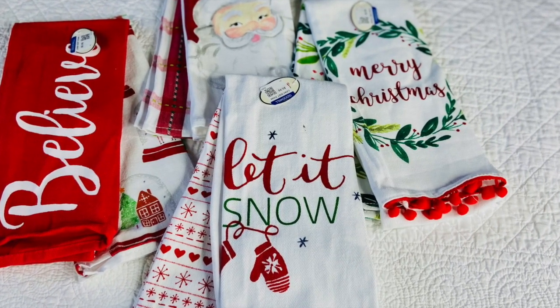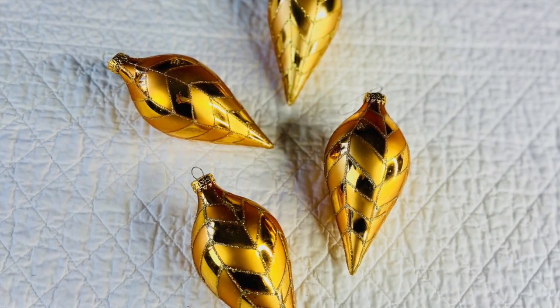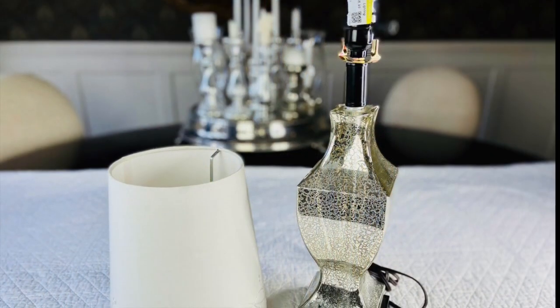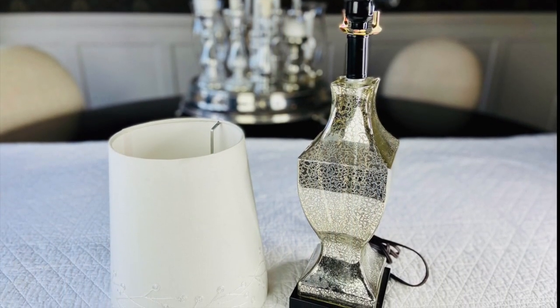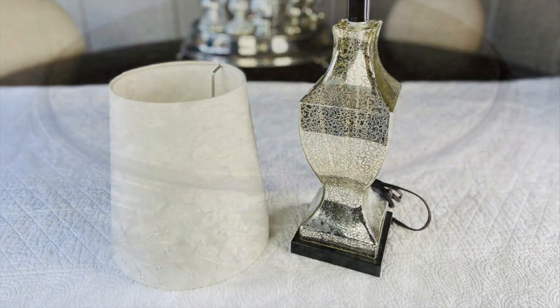They're perfect for gifting, so I picked up quite a few. These pretty little ornaments were 99 cents for all 4. This lovely mercury glass lamp was $6.99. The shade from Goodwill number 1 totally works on it too.